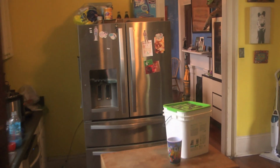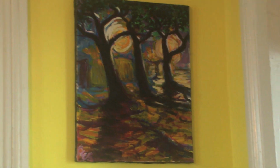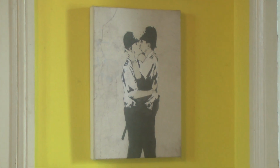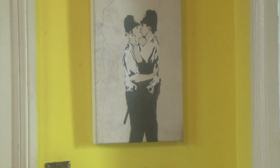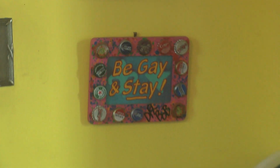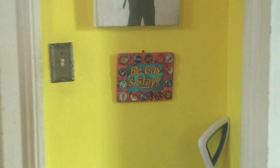Okay, so that's that. That room, oh wait, we have more art here. This is also by Chris Morrison. And this is a Banksy, a photograph of a Banksy that we got in London. And Dr. Bob. So I think that's all the art in here.